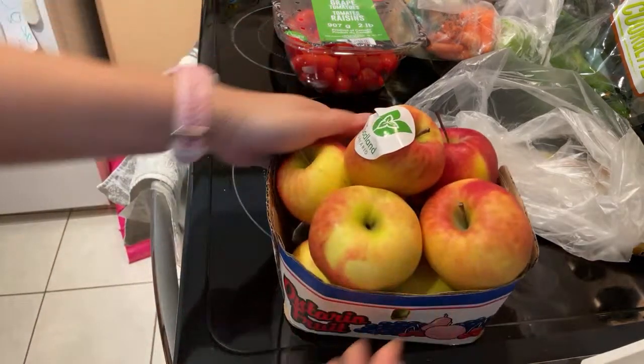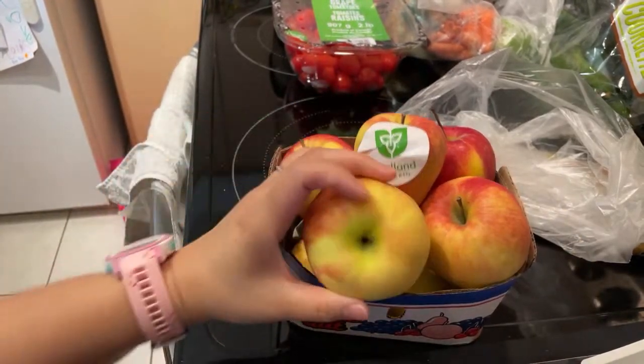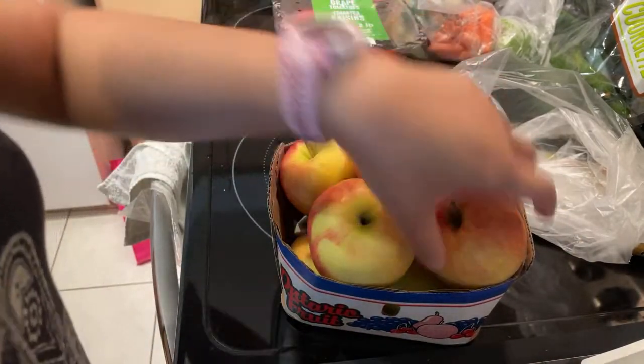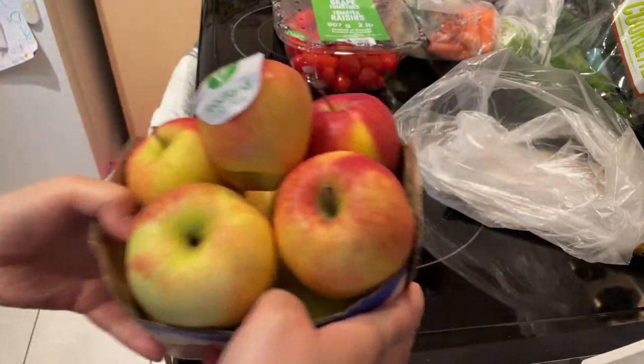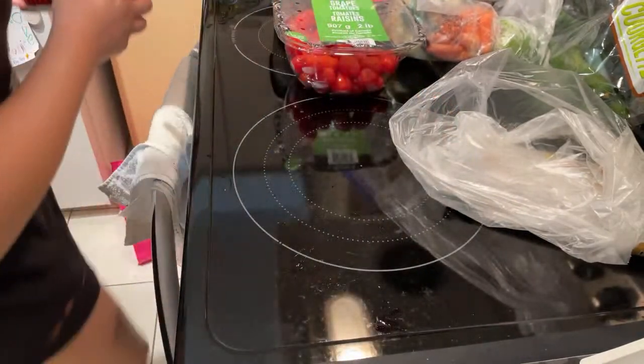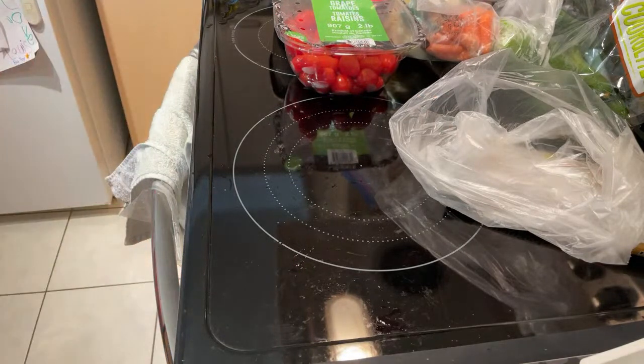And I got these Ambrosia apples, from Canada. So happy. I can use this for curry. I haven't eaten apples for a long time.